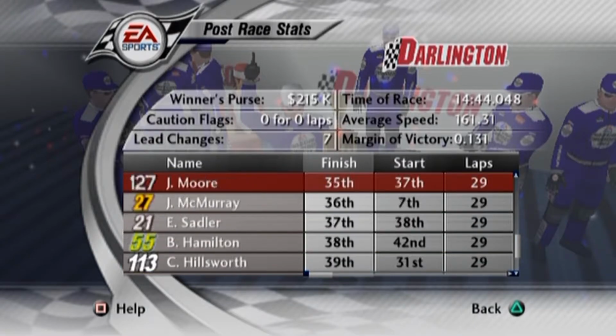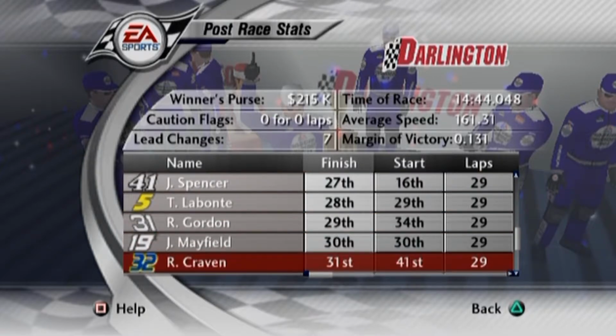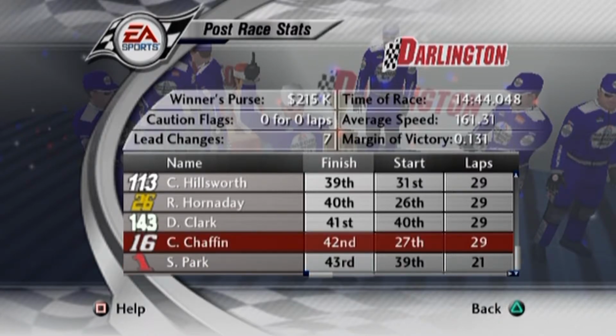Let's see how many cars finished on the lead lap. Wait, there was only 29 laps, right? Wow, everybody finished on the lead lap. No lap traffic. Lap traffic did not play a factor. Rookie of the Year Chad Chapman finishes last. Not a good look for our Rookie of the Year from last year. He may be in the sophomore slump.